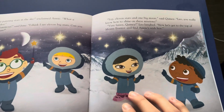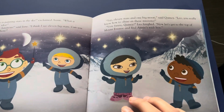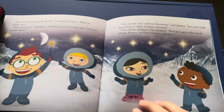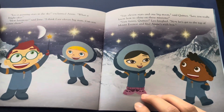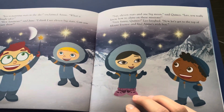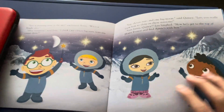Yep, 11 stars and 1 big moon, said Quincy. Leo, you really know how to shine on these missions. Very funny, Quincy, Leo laughed. Now let's get to the top of Mount Everest and find Annie's wish box.